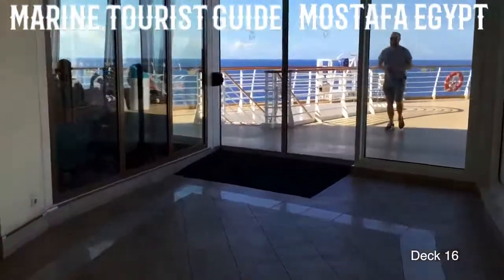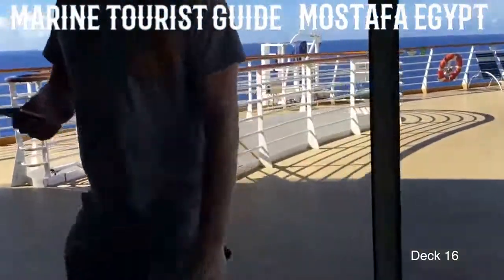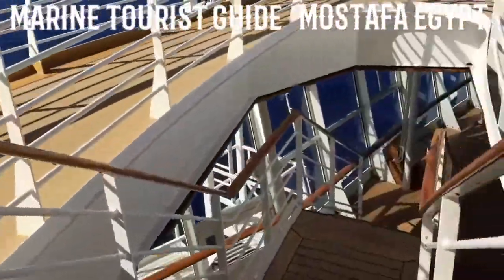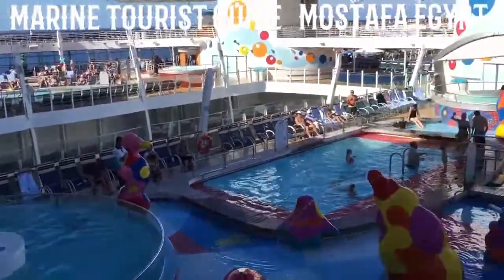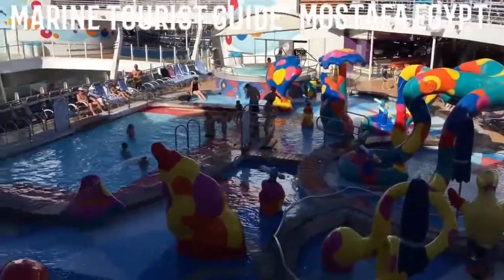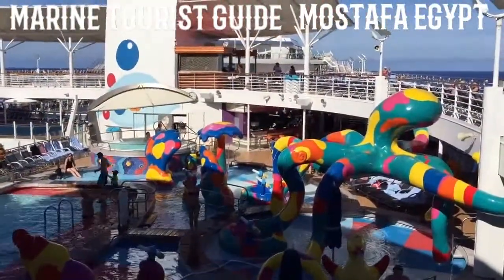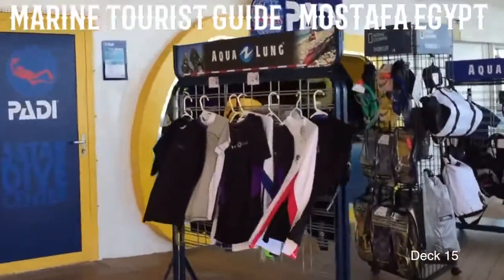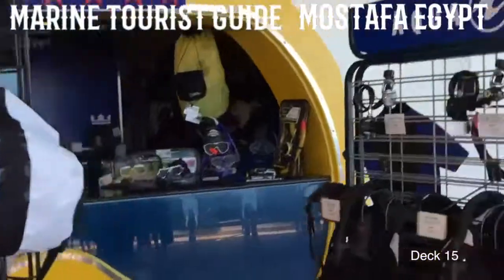Leaving the Windjammer Marketplace on deck 16, let's go down to deck 15. Deck 15 is primarily the pool deck. We have kids pools towards the middle of the ship, adult pools towards the front, and then obviously the solarium all the way in the front. Let's go to the back of the ship. Here's the PADI Dive Center where you can sign up for diving courses and also rent or buy snorkel equipment.